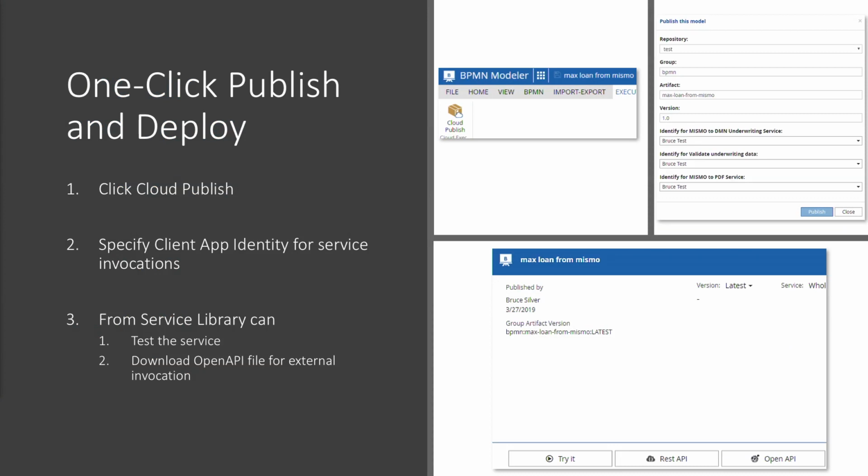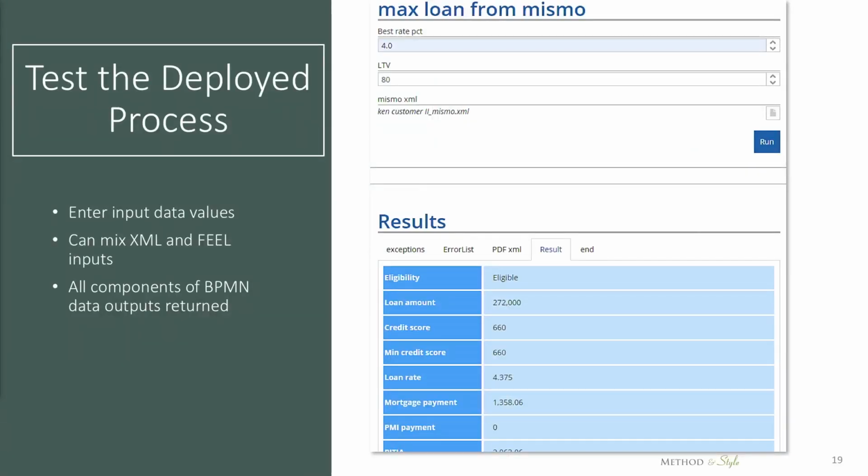As with DMN, we can publish and deploy the process to the cloud in one click, specifying the authorization credentials, and then from the service library, we can test the deployed process. So testing the process service, just like a decision service, we specify the data inputs in either FEEL or XML, and the service returns the values also in FEEL and XML.